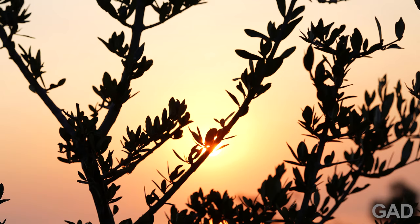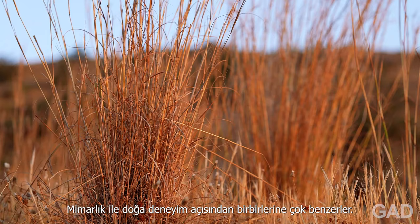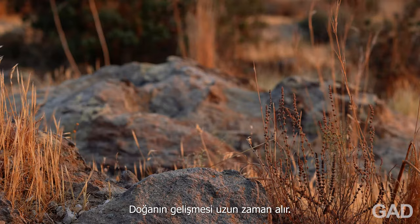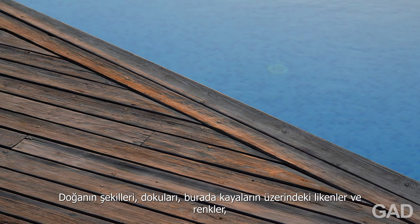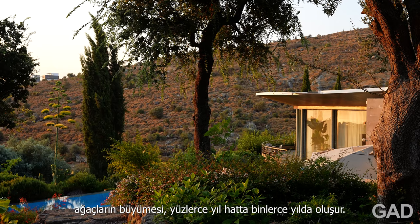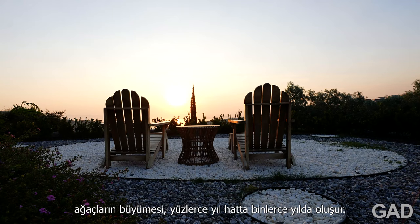The experience of architecture and the experience of nature are very similar. Nature takes a long time to develop. The shapes of nature, the textures, here on the rocks, these lichens and these colors, the growth of the trees. Hundreds of years, thousands of years to come into the shape.